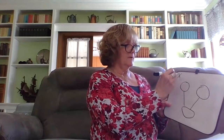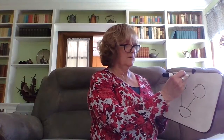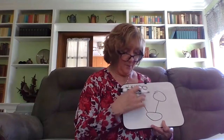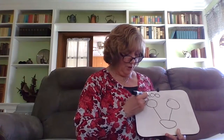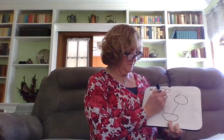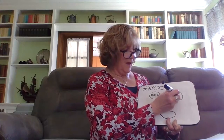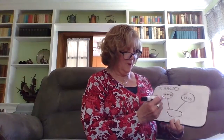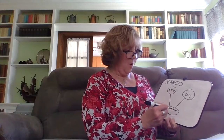If you had 3 stars and 2 circles, you could split this up and you can put it into the different parts of the number bond. So you could do the 3 stars. That would be one part. And then the other 2 circles would go in that part. And then you would go down that path and you would put them all down here where it's the whole.